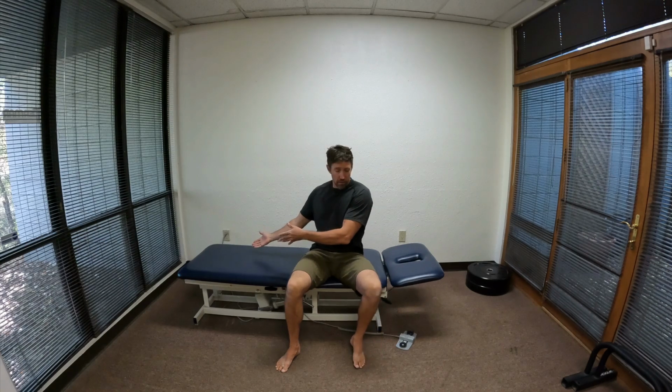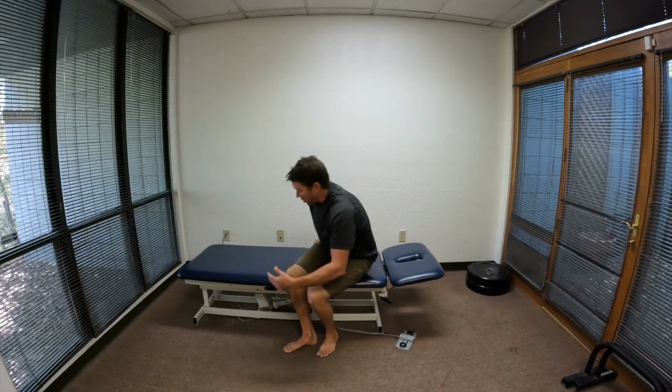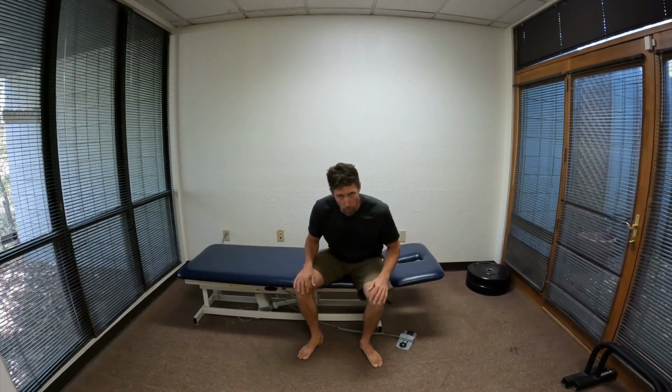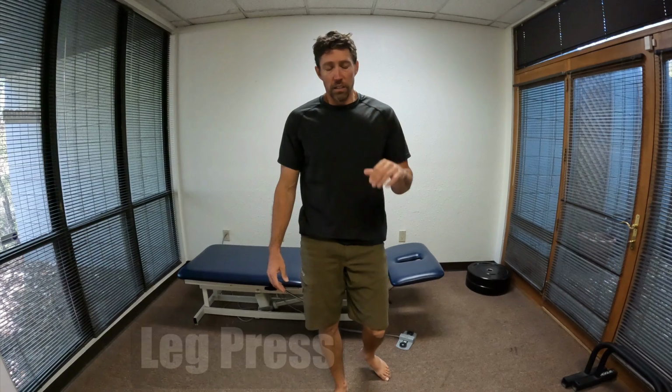It's a bad exercise to do if you have sciatic symptoms, so don't stretch your hamstrings. And that's the sitting version, but the standing version, the single leg version, all that stuff. Don't stretch your hamstrings when you're going through a bout of sciatica. Don't do it.